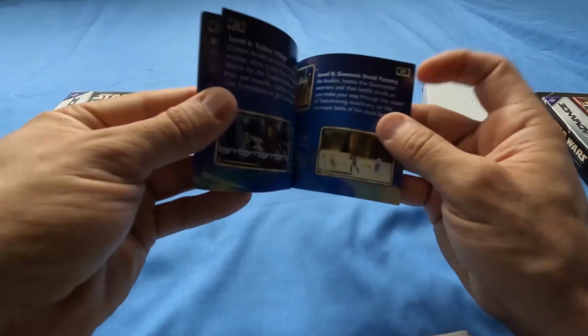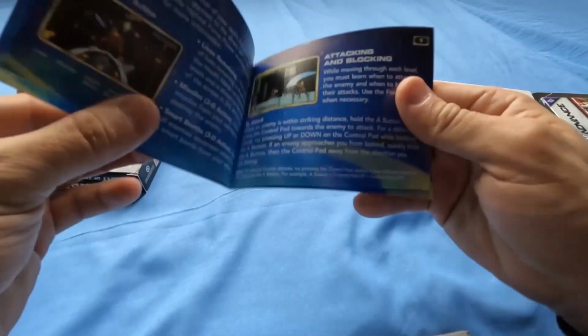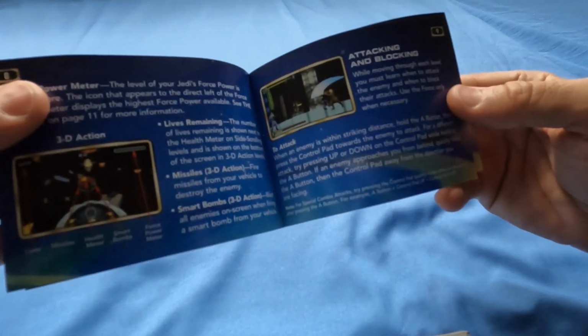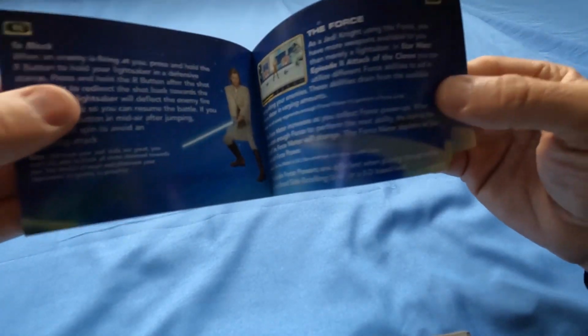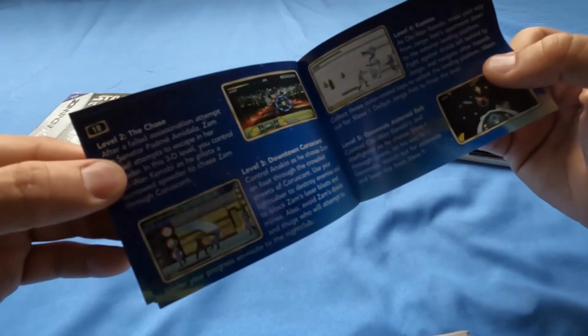So if you've never explored any of this stuff, this game specifically plays very similar to the GBA version of Revenge of the Sith, which is like a beat-em-up, a brawler where you're fighting a bunch of droids and all the other stuff. And what's funny is that this game specifically follows the events of the movie. So it's pretty close to what you get in the actual movies.